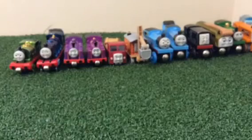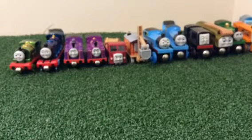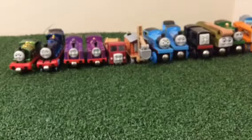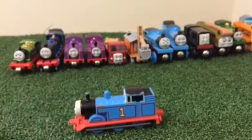So that concludes the wooden railway section. I know, very long. And we move on to the penultimate section, which is Ertls. Okay, so let's start with an Ertl Thomas.